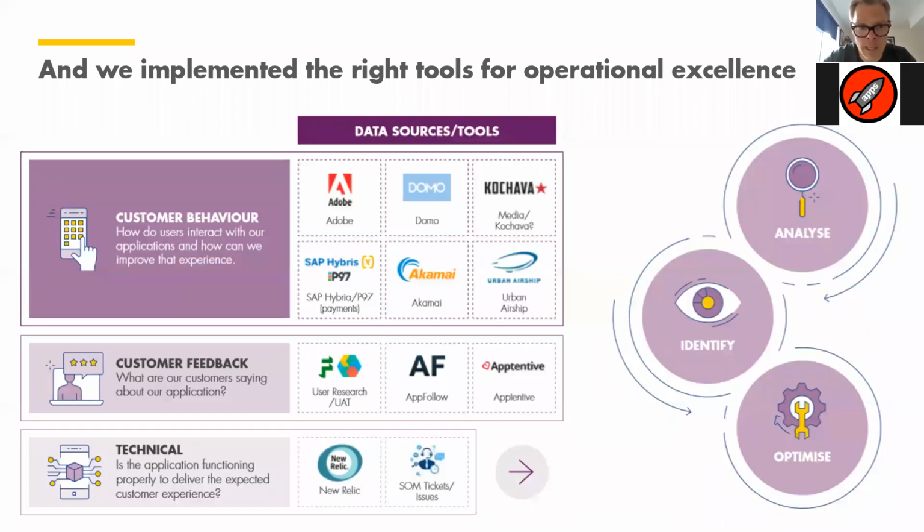And then on a technical basis, make sure we've got the right monitoring in. If we're seeing some performance issues, what are they? Establish what they are so we can then start to fix where the problem is. And all of this falls into a cycle that is not new or certainly rocket science, which is around analyzing all these tools and the behavior, identifying where your needs for improvement are, and then optimizing it and putting it out, and then just completing that cycle.